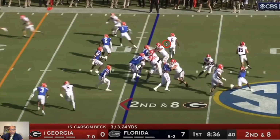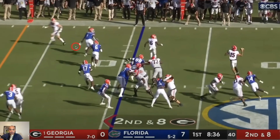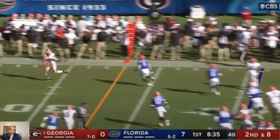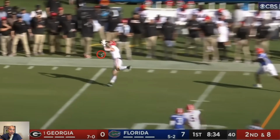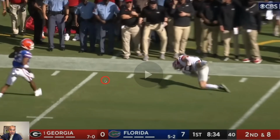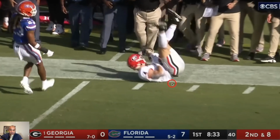you could throw it in the flat to a wide open player. And guess what? You decide to throw it because, well, he's past Princely. That's where you should throw it. And Carson Beck throws a pretty good ball. Not a great ball. You want to hit him in stride because who knows? He can catch it, cut back inside, gain more yards, but it's still a nice explosive gain.